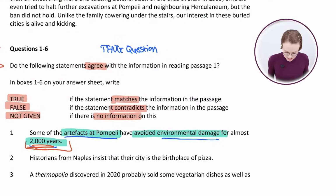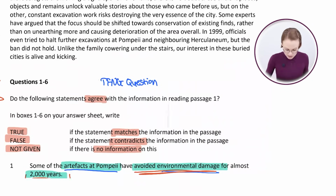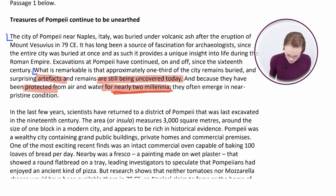And the statement says, artifacts at Pompeii have avoided environmental damage. So they were not damaged by the environment. And the passage says that artifacts are still being uncovered today. They have been protected from air and water. This means that they haven't suffered damage by the environment because they have been protected from air and water. This is paraphrasing. The idea is just stated in a different way.